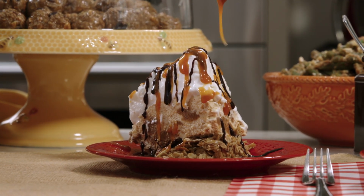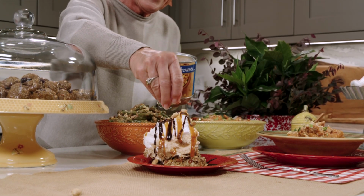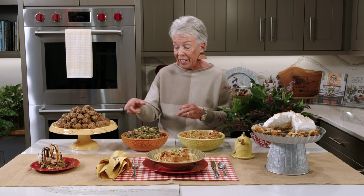I've garnished that today with the Sunday sauces from the fresh market. I've got chocolate and caramel. Also added a few extra peanuts to that. So it presents itself. If you want to have a wow factor at the end of a meal, I would definitely do that.